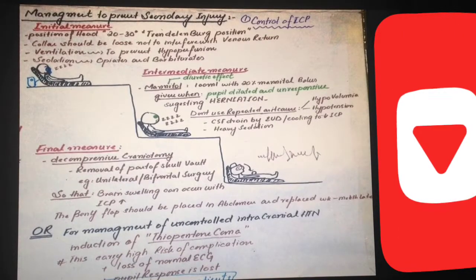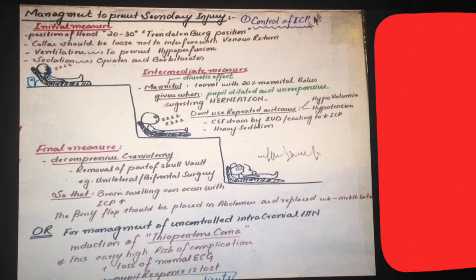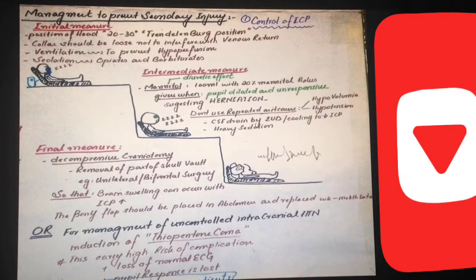Management is to prevent secondary injuries. First of all, what we need to do is control the intracranial pressure. How can we do it?